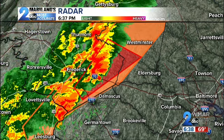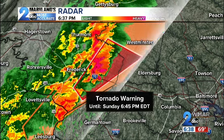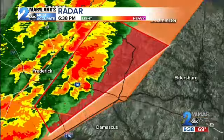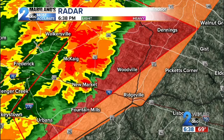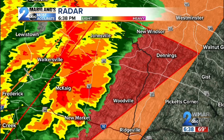But tornado warning once again for portions of Frederick as well as Carroll County. That will continue until about 6:45 this evening. Once again, if you're along I-70 out towards New Market, up along Maryland 75, we'll come in a little tighter here for you on the radar. You'll be able to see New Market, up towards McKeag, back out through the Walkersville area, coming back across Maryland 26, over towards Woodville, up through Dennings, into portions of western Carroll County around the New Windsor area, and coming out of Westminster itself.